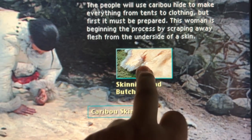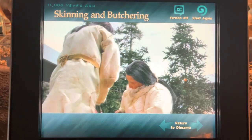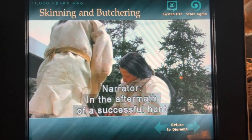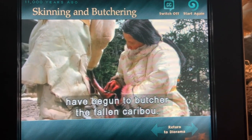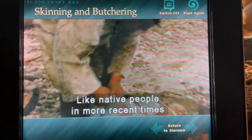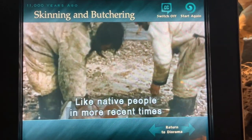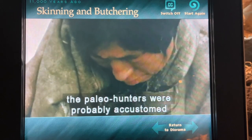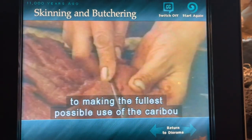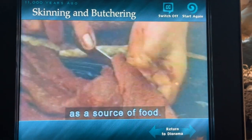Now, there's some scenes here that I want to show. In the aftermath of a successful hunt, members of this ancient hunting group had begun to butcher the fallen caribou. Like native people in more recent times, the paleo hunters were probably accustomed to making the fullest possible use of the caribou as a source of food.